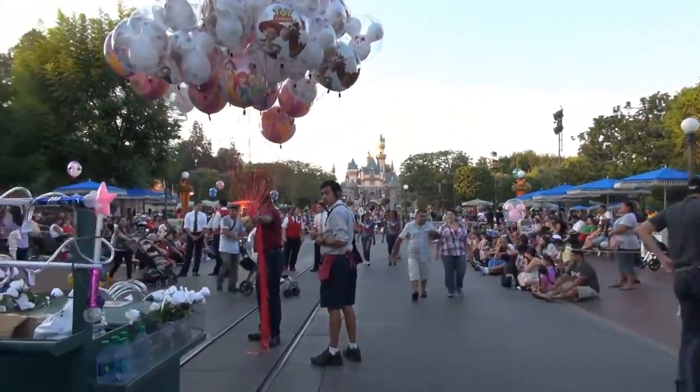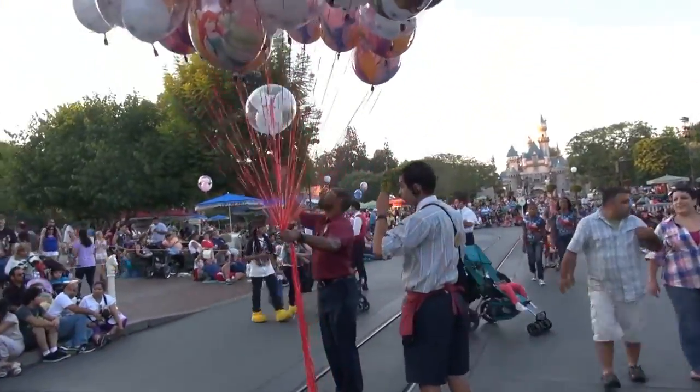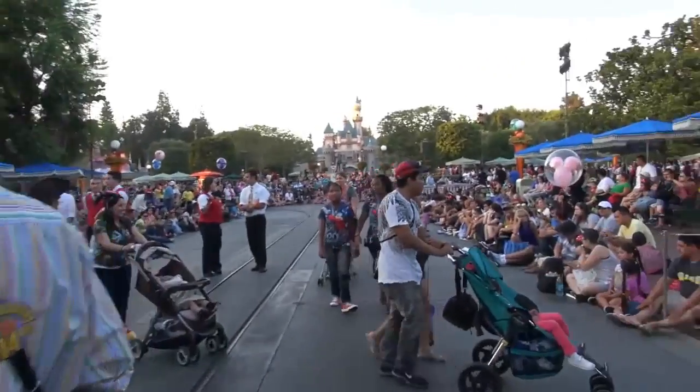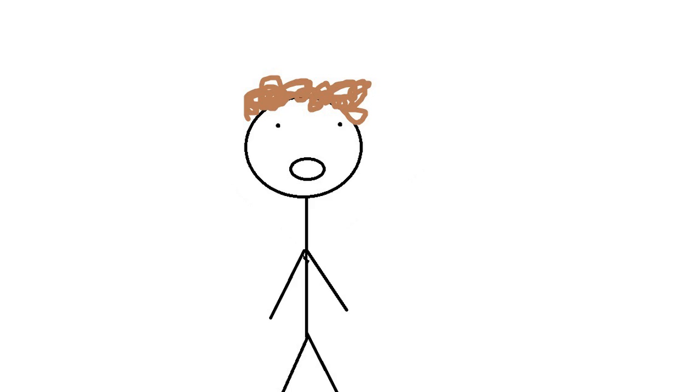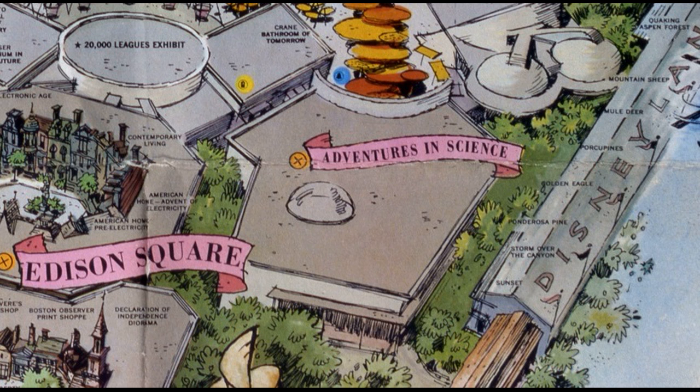Now, I like Disneyland, believe it or not, and something has recently come into my collection that changes the way I see Disneyland. Now, let me see if I can find a picture of it. Here it is. A 1958 map of Disneyland. At first glance, it looks pretty normal, but then you start looking closer.